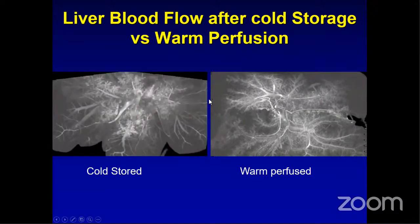And if you have the same injury, but you store the liver cold, it looks like a tree in the winter. Suddenly you have main branches, but you're lacking the little leaves that come off. So what happens is in the warm perfused liver, the whole liver is perfused until the very, very end. But in the cold stored liver, we have a lot of blood supply in the middle, but we're losing the periphery. We're losing actually the edges of the liver. And this results in this patchy kind of appearance, which I showed you just a few slides before.